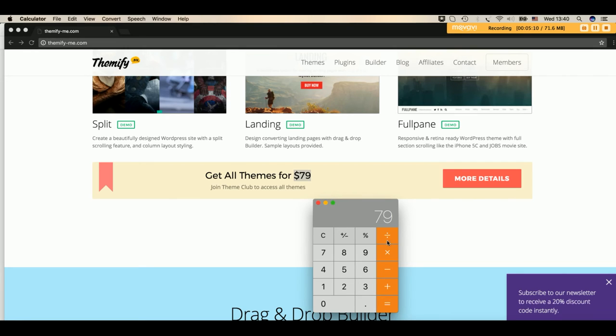So if we buy, 79 multiplied by 0.65, your cost for the 9 professional, responsive, mobile friendly themes is $51.35. If you divide it by 9 themes, the cost per theme would be only $5.70. So even if you use two, every theme will cost you only $25, and you will have another 7 which you can use at any time, because you will have the license. So it's really very nice.